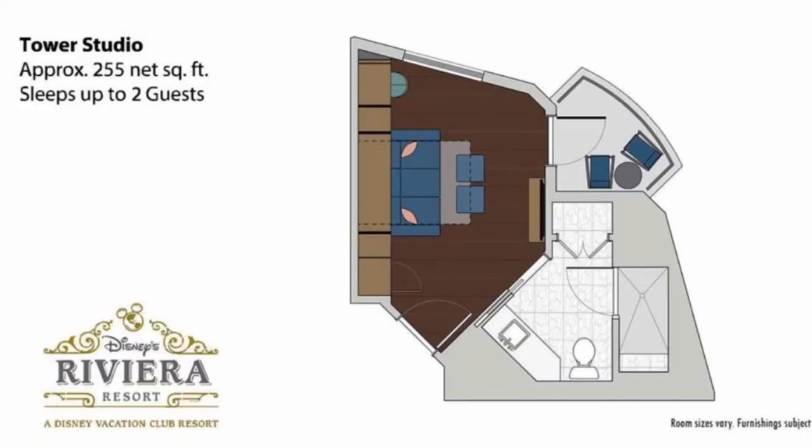There is one special feature about Riviera that's kind of interesting, is that they have the tower rooms. Which are more of a studio size, not really hotel. Very small. Very compact. And they only sleep two. So I think if you were just a couple, it might be an excellent budget way to stay in a more deluxe resort.